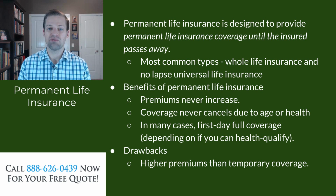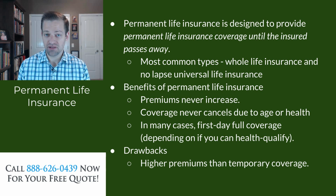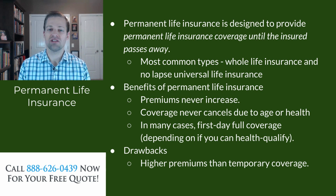A lot of people like this because a lot of life insurance doesn't have those guarantees. They don't have those warranties. And so what may be cheaper ends up costing you a lot more in the long term because of the warranties and guarantees not being there.